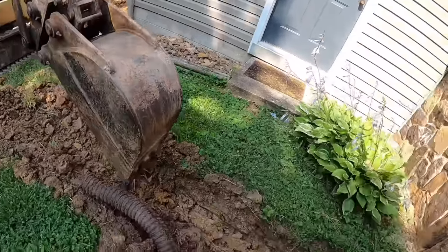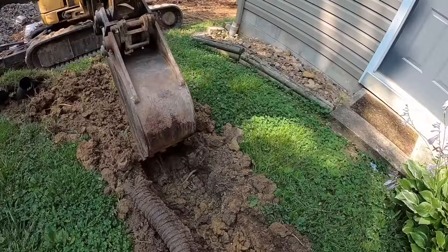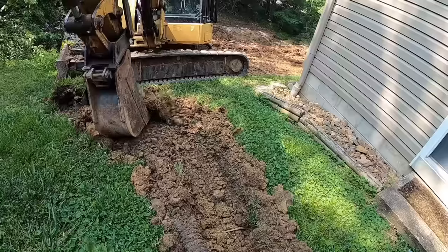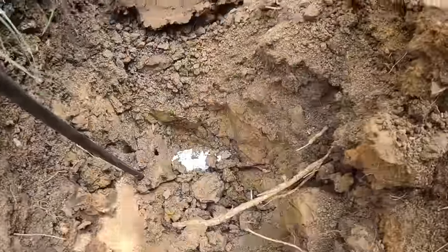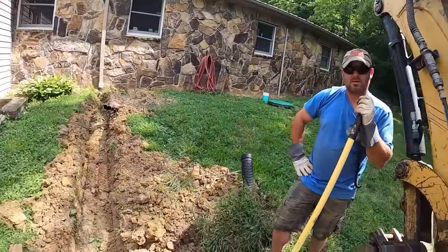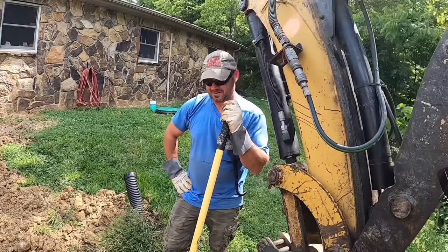Ain't seen anything yet. A man behind the scenes. We found our pipe without busting it. Yeah. Probably just got to find it two more times without busting it. Yeah. At least we have a depth and a trajectory.